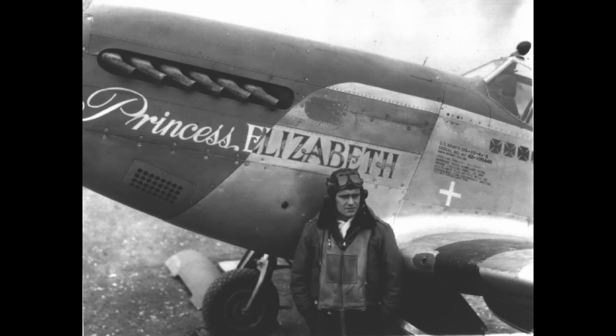I suppose the fact that one of the P-51s he flew was named Princess Elizabeth ties into the subject matter here too. However, that wasn't the name of the plane or the nose art chosen by William Whisner. It was forced upon him by command as Princess Elizabeth was going to visit the base.